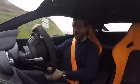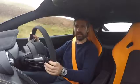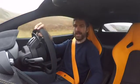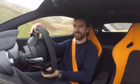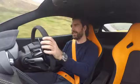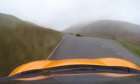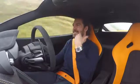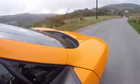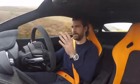So I've obviously hopped out of the 570S immediately into the 675, and there's something about this thing. It feels, God, and it sounds, you know, I spent a lot of time in this car, so sometimes you become a bit accustomed to how it sounds. Just listen to this.